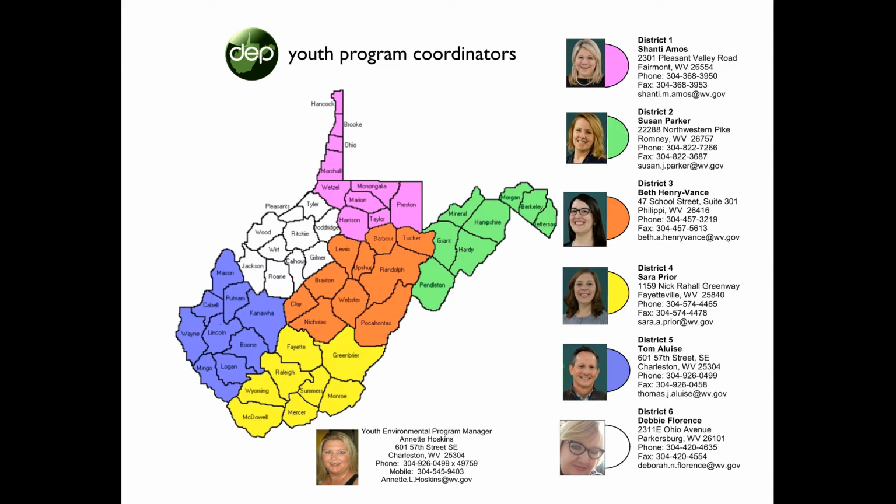I'm sorry, Philippi, she lives in Elkins. Sarah Pryor has the yellow counties, which is District 4, and the office is out of Fayetteville. Tom Aloise has the blue counties, and his office is here out of Charleston. And then Debbie Florence has District 6, which are the white counties, and her office is out of Parkersburg.